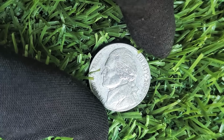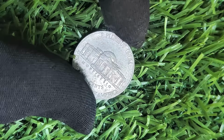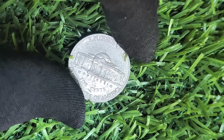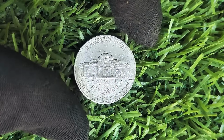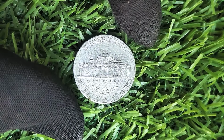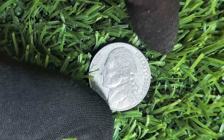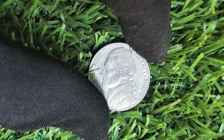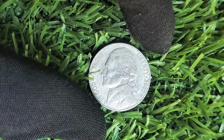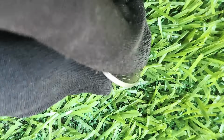Let's break it down. Look closely at the coin's details under good lighting or a magnifying glass. Focus on the mint mark, P, on the obverse side. Is there doubling in the lettering? Is there an unusual texture on Jefferson's face? Maybe even a slight shift in the minting design. If you spot something unique, you could be sitting on a gold mine. But don't get too comfortable just yet.